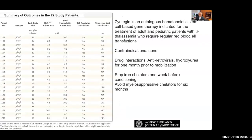Here are the outcomes in 22 patients. And as a result of this, Zynteglo, an autologous hematopoietic stem cell-based gene therapy for adult and pediatric patients with beta thalassemia who require regular blood cell transfusions, was approved. The FDA notes no contraindications, does counsel that antiretrovirals and hydroxyurea be held for a month prior to mobilization, to stop iron chelators 1 week before conditioning, and avoid myelosuppressive chelators for 6 months.